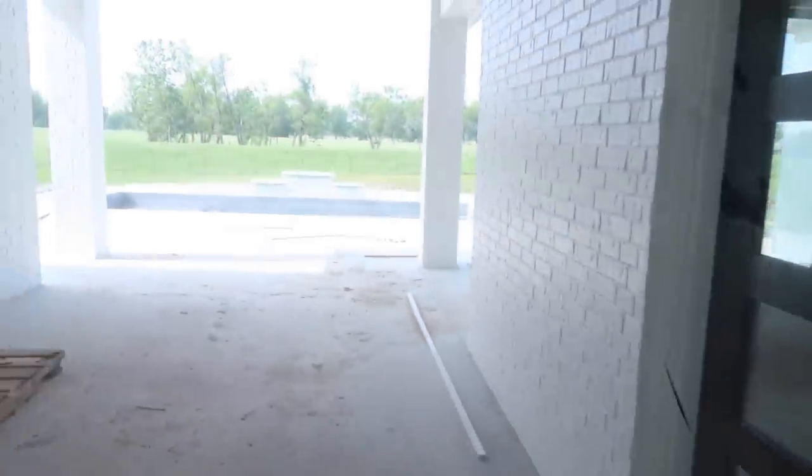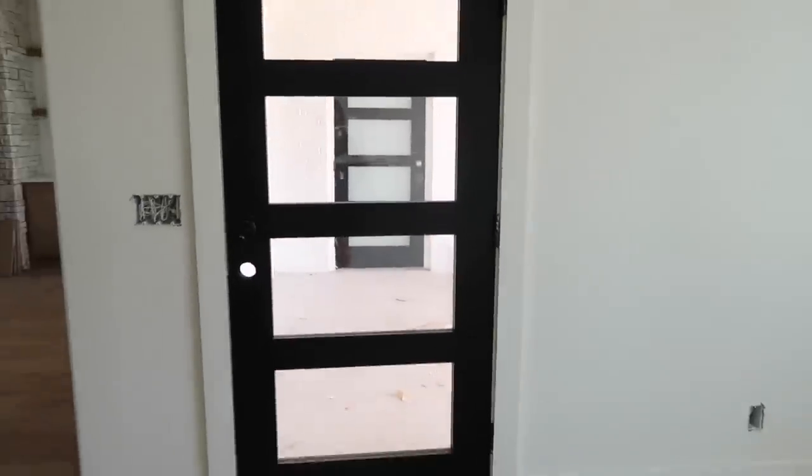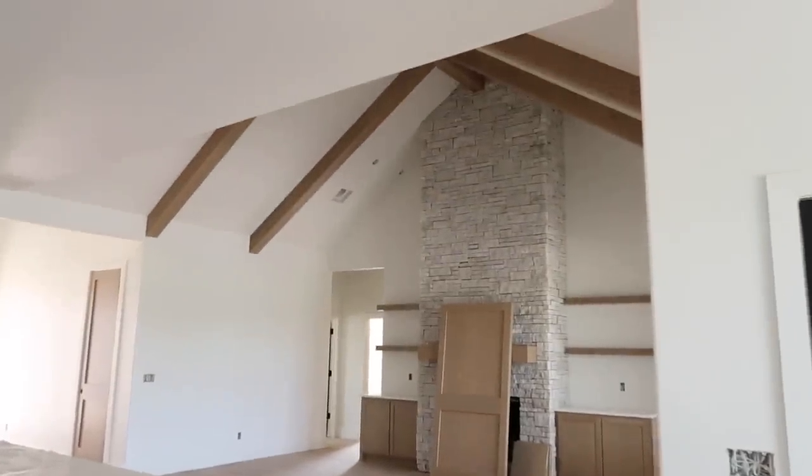And then I'll come over here. We have all the black windows, which I'm loving. The pool's looking really good. I don't know if I've updated you guys on that. The waterfalls were put in. And then we have that same black matching door on this side. So this one you can see through. That one has privacy glass. But I just wanted to update you.